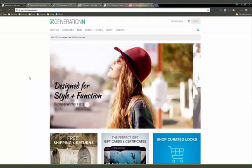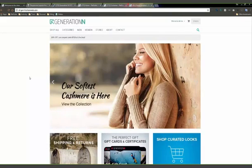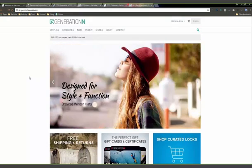Now, immediately what you see is the Generation N website in a different format, but this is something that allows our customers to do pixel level control. So this is strictly an example of what this experience could look like, but if you want to have a different design, we are completely open to doing so from a platform perspective.